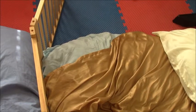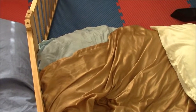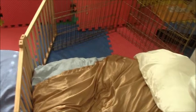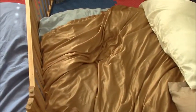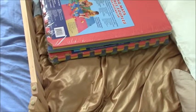Or you could put an exercise pen around the bed. See, now we have the foot and the side of the bed blocked off with an exercise pen. And with the dog's bed over here. You can also stack things at the foot of the bed to make it difficult to climb up there.